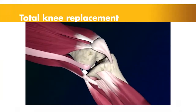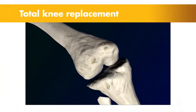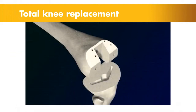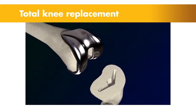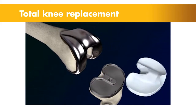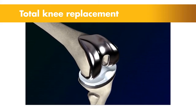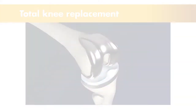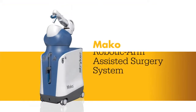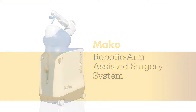One possible treatment option for knee pain is total knee replacement, a procedure that involves removing the damaged bone and cartilage, then replacing the knee joint with an implant to reduce pain and restore the motion and function of the knee. Today, knee replacement surgeries are being combined with a new technology, and it's changing the way knee pain sufferers are treated. Meet MAKO, a robotic arm-assisted technology used by surgeons to perform total knee replacements.